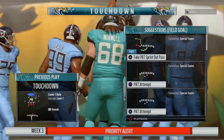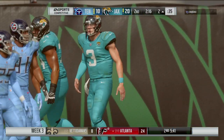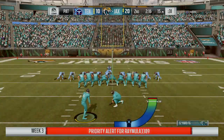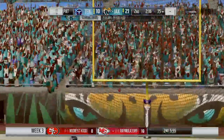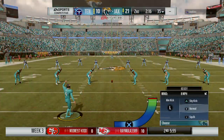Touchdown, Jacksonville. It's their quarterback on his way to a monster game. 3 first-half touchdowns, and the Jaguars add on to their lead. Extra point tacked on by Lambo, and that makes it a 21-10 game.